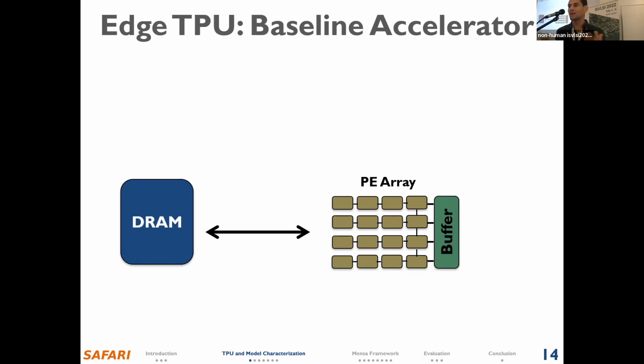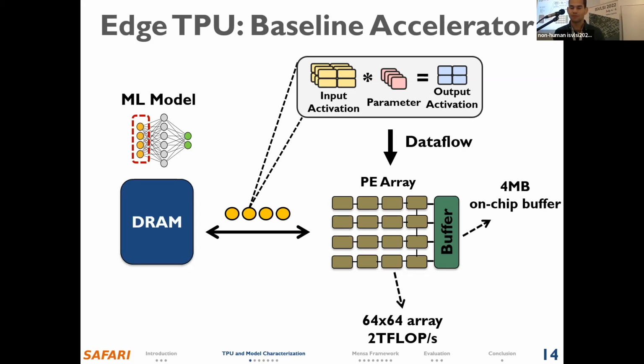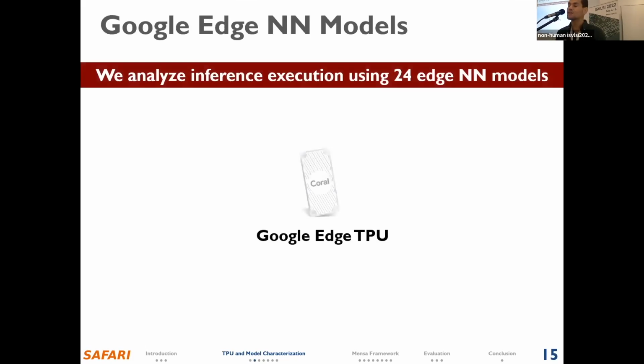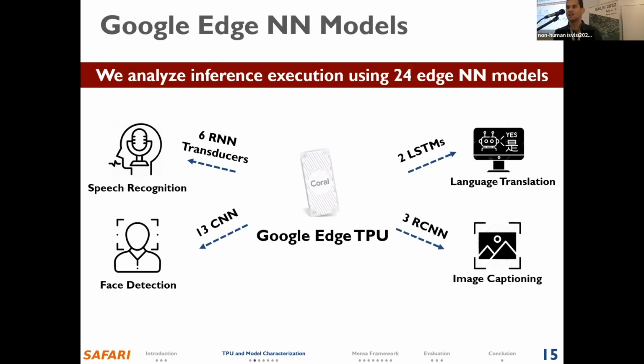Briefly, what is a Google Edge TPU? It is a systolic array which has DRAM, an array of MAC units, and on-chip buffers. How does it work? We have the ML model stored in the DRAM, and the input activations and parameters are brought to the processing element array. In our case, the processing element array of the Google Edge TPU that we considered was a 64 by 64 array, and the on-chip buffer was a 4 megabyte on-chip buffer. We also have a dataflow that maps and orchestrates the computation onto the processing element array. As I said, we analyzed 24 different machine learning workloads from Google: 6 RNN transducers, 13 convolutional neural networks, 2 LSTMs, and 3 RCNNs.